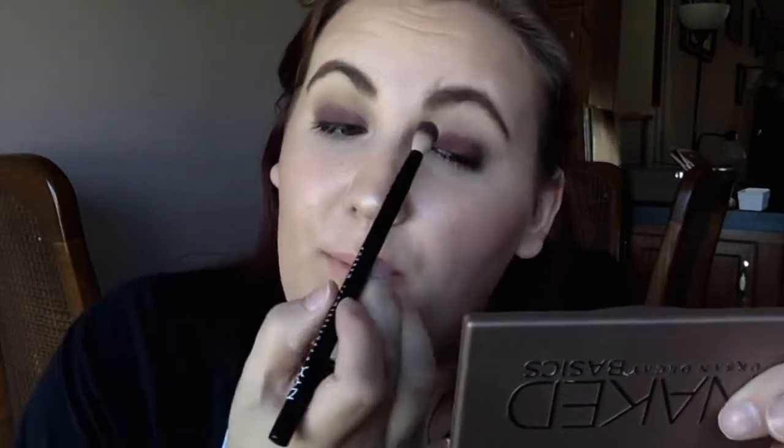But I'm just going to go back in with my blending brush in that first color I used in my crease and blend this out a little bit so it's not such a harsh, dark purple on my eye. I don't like eyeshadows that just automatically blend away so easily and you just have to keep reapplying and they still look patchy.